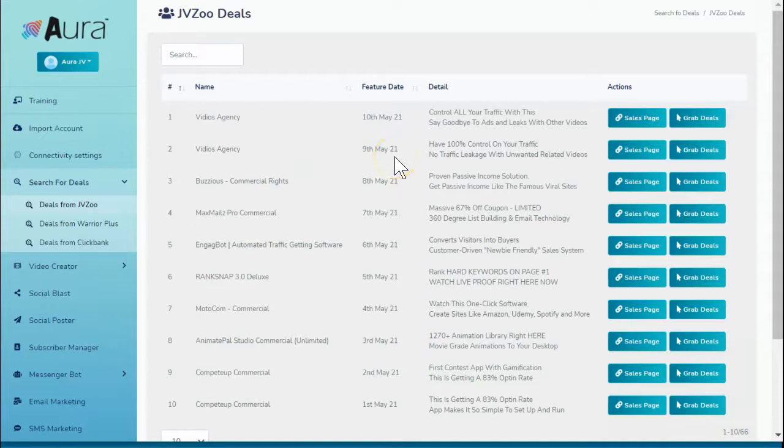Me personally, I would rather go to JVZoo or Warrior Plus or ClickBank and get my own link that way so that I can compare the products against other products in my niche. Also, on JVZoo and Warrior Plus, you will need to wait to get approval to get your links for some products. ClickBank does not have a waiting period. There's also Digistore24, which is pretty new on the market. That one also has no waiting.